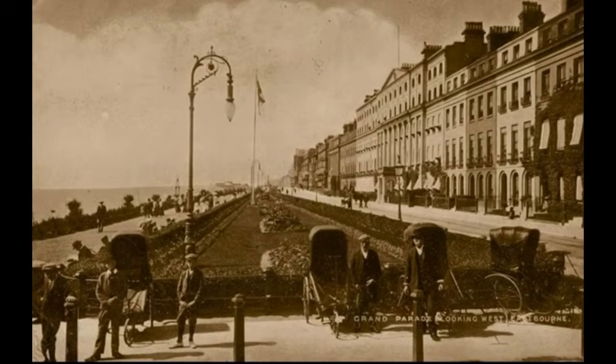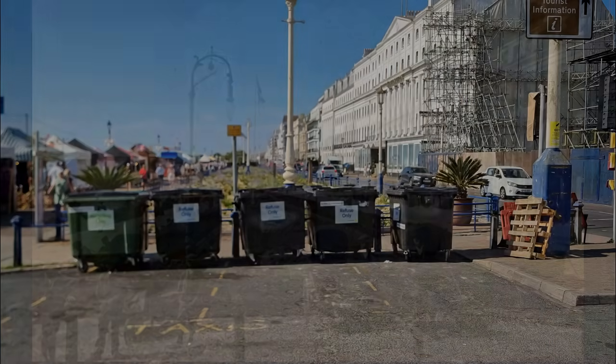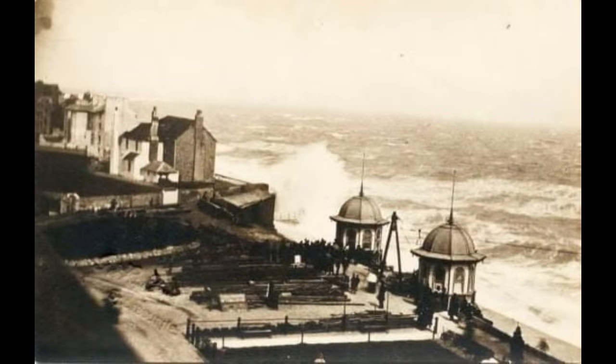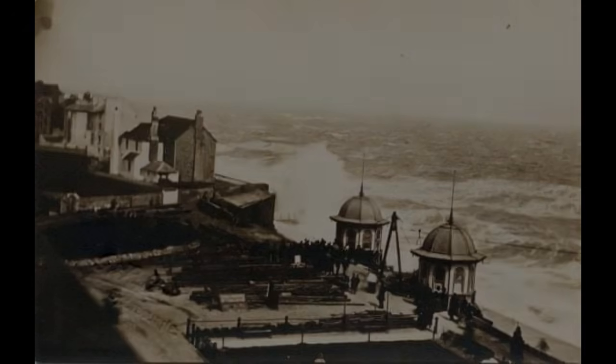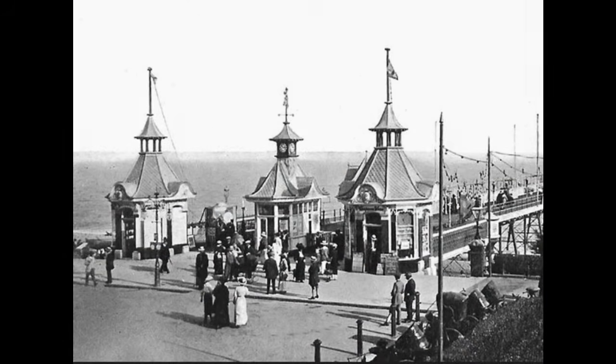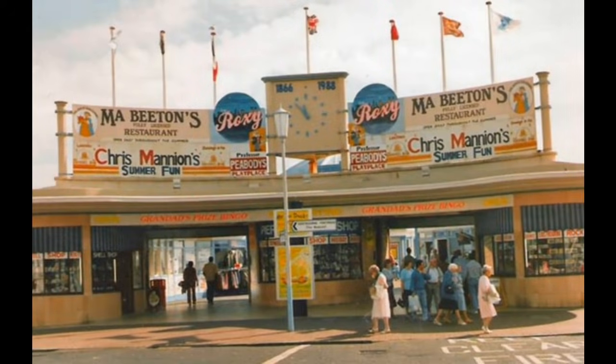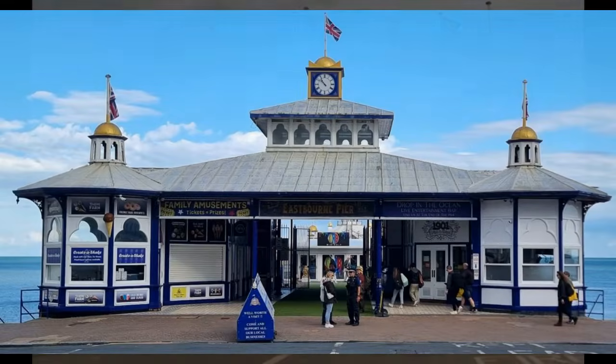Now standing in front of the pier, looking west, we see the lines of bath chairs ready for hire, replaced by rows of dustbins. An improvement? I think not. Turning through 90 degrees, we face the entrance to the pier, and these images show some of the many guises the entrance has gone through over the years, eventually transforming into what we have today.